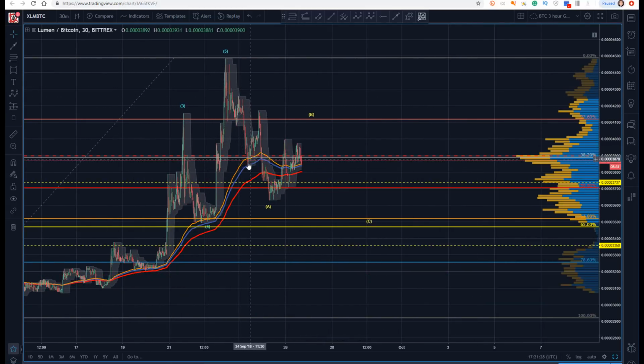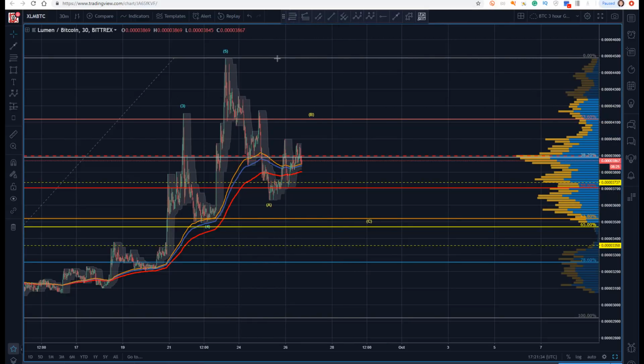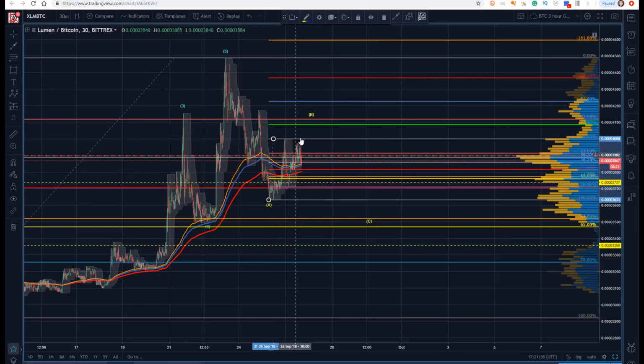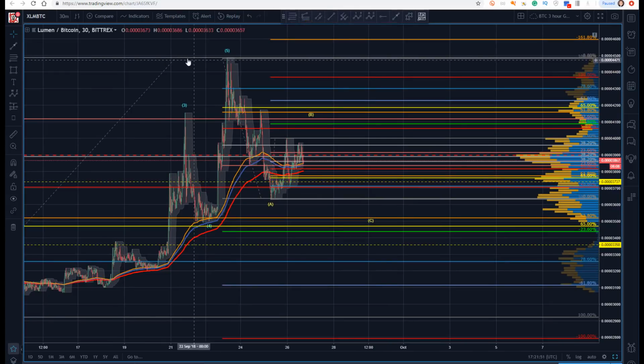So I could get 1, 2, 3, 4 overlapping the 1 down to a leading diagonal for the A, and then we'd be looking for an ABC. So if I get this to here, there's the 786. Push it up here for the B wave. That's a contender. So we'd be looking for the B wave coming back the other direction. So we've got our target: we know the B is anywhere from the 50 to the 618. So right in that zone looks very doable.